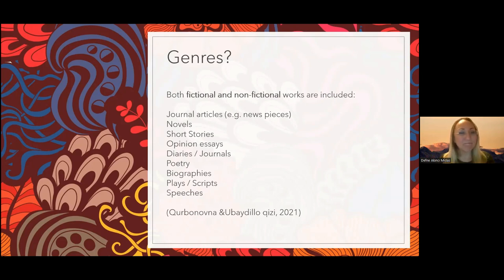Now, have a look at these and write in the chat box, if you like, the ones that are non-fictional. That could be non-fictional. Come to think of it, they could just be anything, but there are non-fictional ones. So speeches, non-fictional usually, it depends. But still, speeches can be non-fictional, yes, usually. And generally, diaries, journals tend to be non-fictional. Biographies tend to be non-fictional.